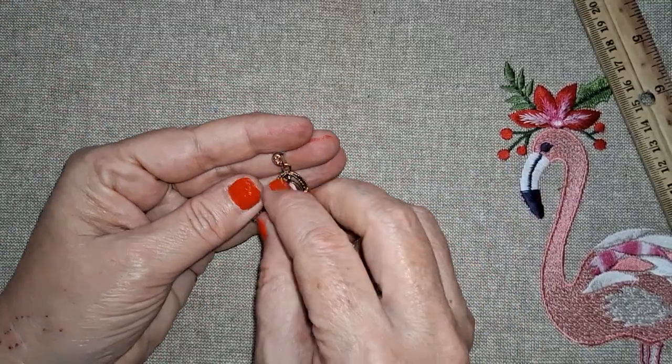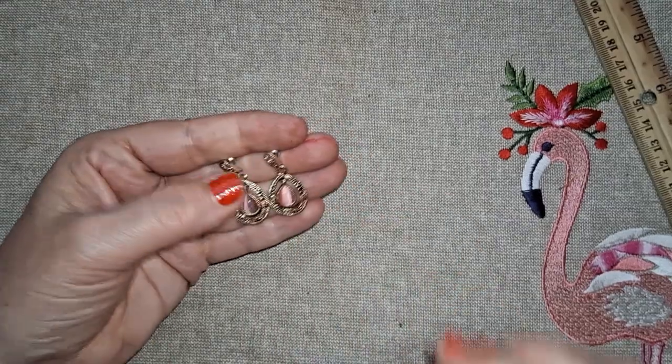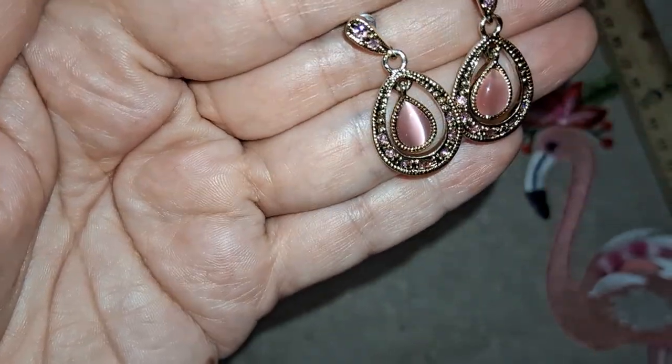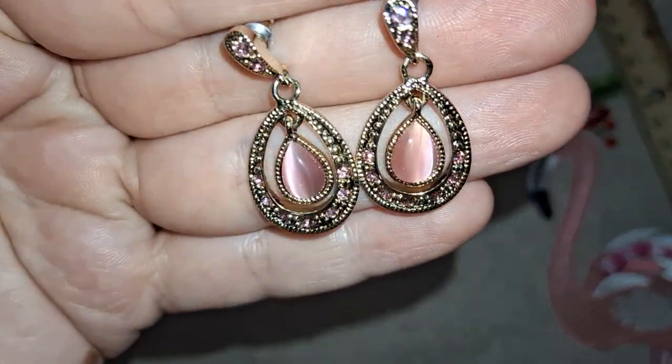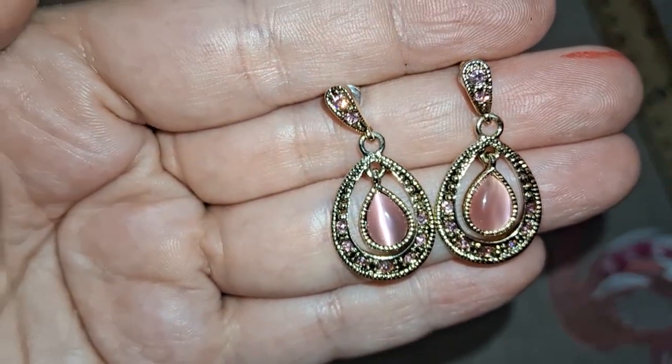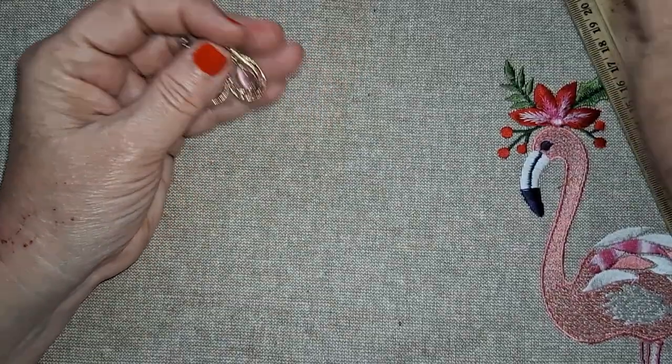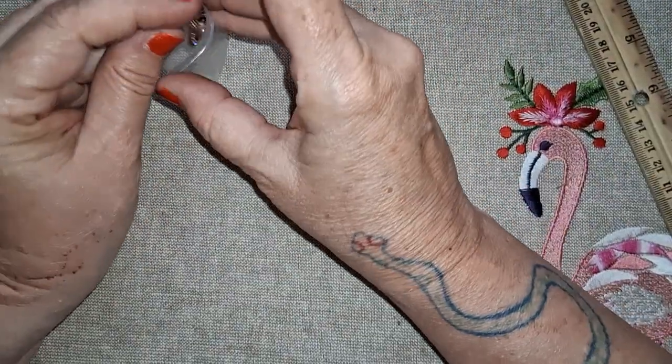But they were saying they were rose quartz. That doesn't even look like rose quartz to me. That looks like a cat eye type of stone, you know? So I think they're like a replica of a very expensive brand of earring. Beautiful though, aren't they?